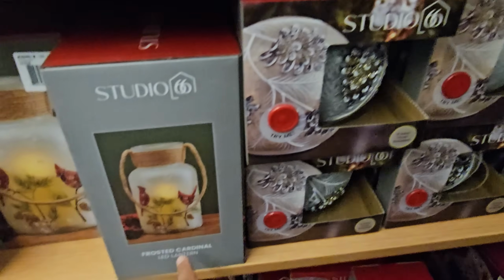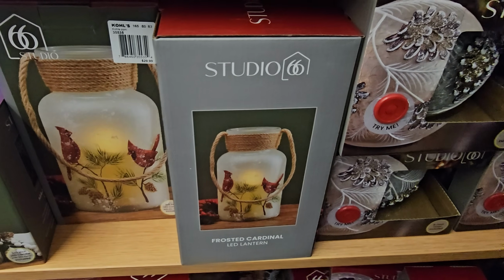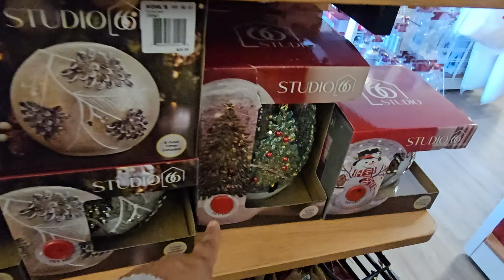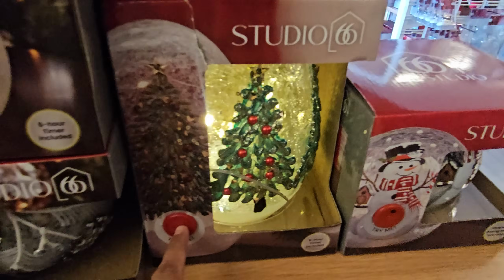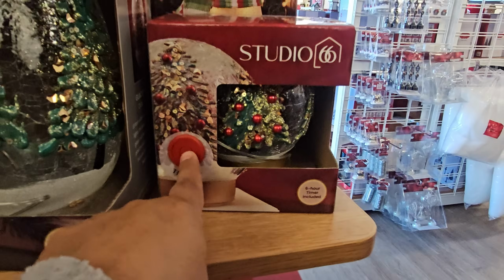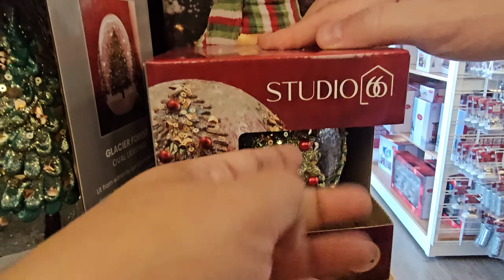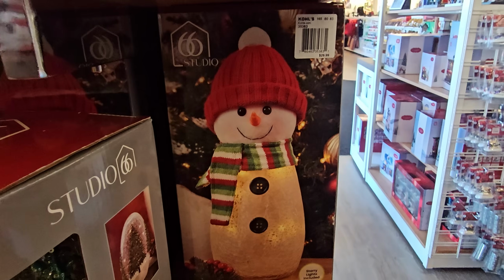These are pretty though. $30. Look at this tree one. These tree ones are pretty, with all this stuff on them. And the little one. Those are pretty. $29.